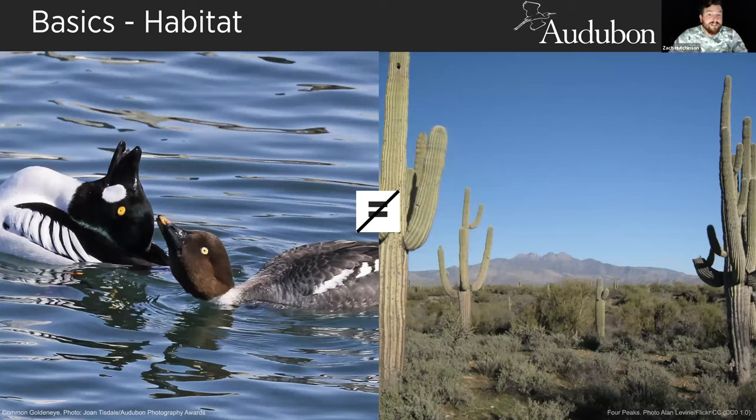Think about some obvious things. You're not gonna find a pair of common goldeneye, you know, showing off and displaying out in the middle of a saguaro desert. And if you do, call me, because I wanna see it, okay? Although this year there was a pair of bald eagles nesting in a large saguaro. So there are unusual circumstances occasionally where birds will show up in places they're not expected, but typically you're not going to find a pair of diving ducks in the middle of a desert.